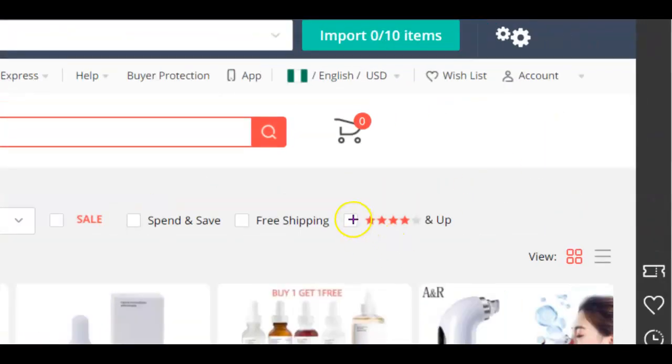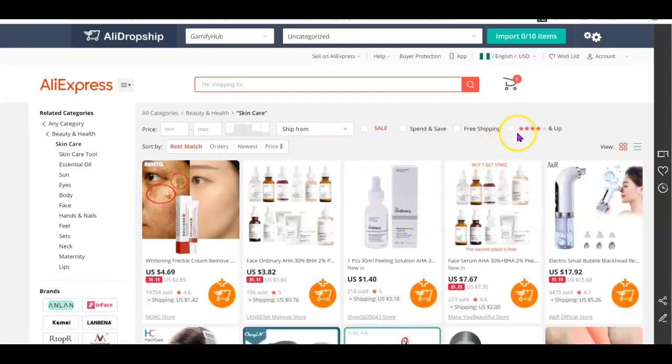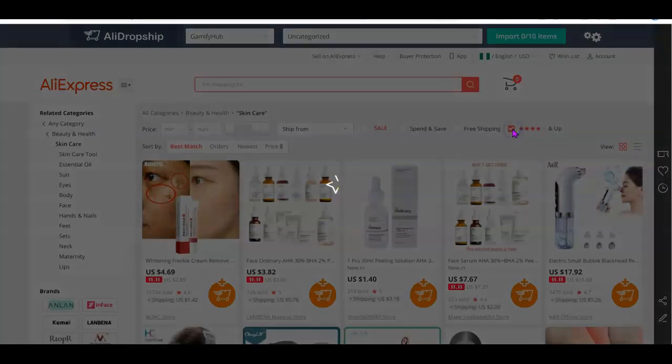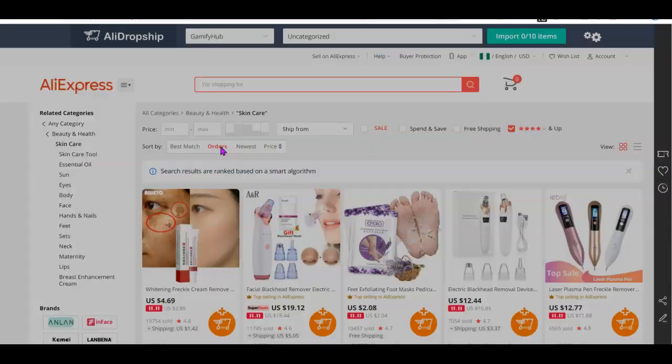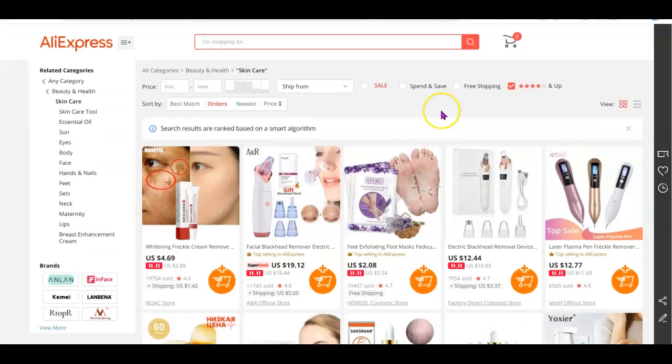As you can see, you're going to click on rating here. Once you click on rating, it's going to bring out the list of products that are actually doing well. Then after that, you want to click on others. So I'm going to click on others now. It's going to bring out products that are sold the most on AliExpress. So these are the list of products that are being sold the most on AliExpress.